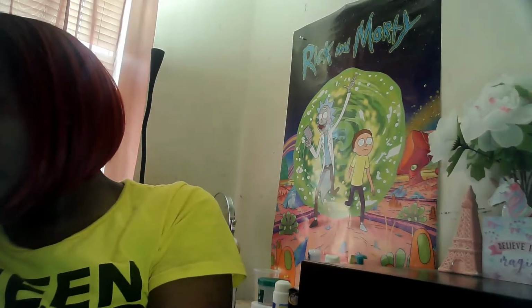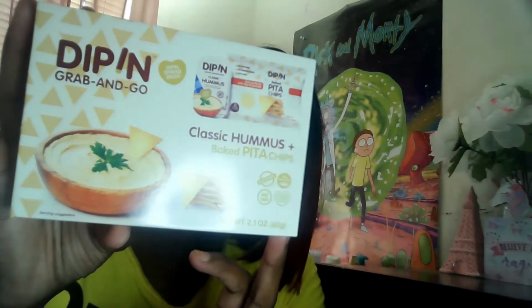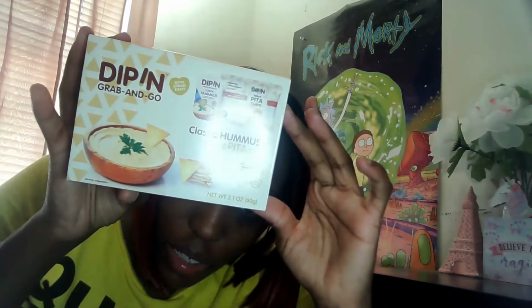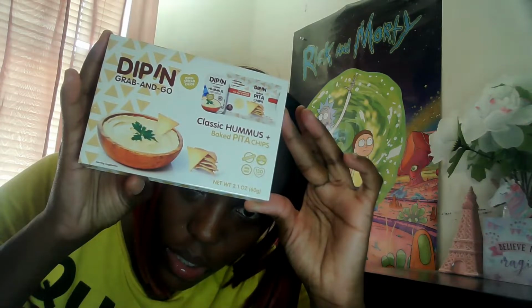Okay, I'm about to show you guys some of the new stuff that I found, and I was really blown away by this. The Dip 'n Grab and Go, and it comes with the classic hummus and the baked pita chips. Instead of eating regular chips, I thought this was healthier, and this is what it looks like. It's 2.1 ounces. I'm sorry about the glare, but yeah. It's vegetarian, all natural, and non-GMO. And it says once open, refrigerate and consume within 48 hours.